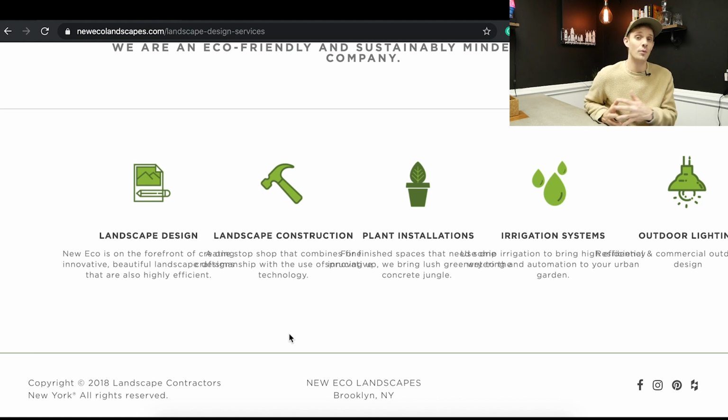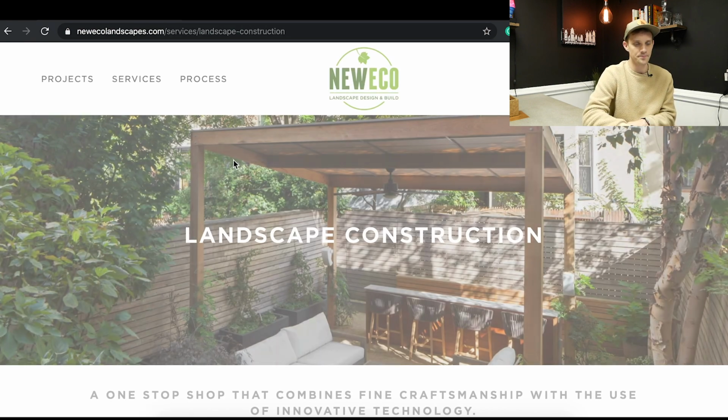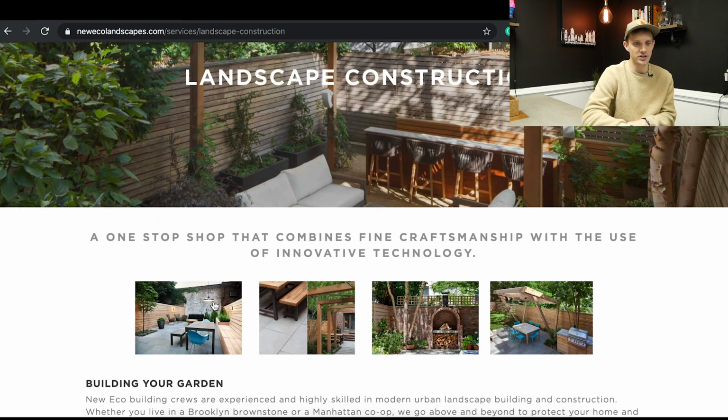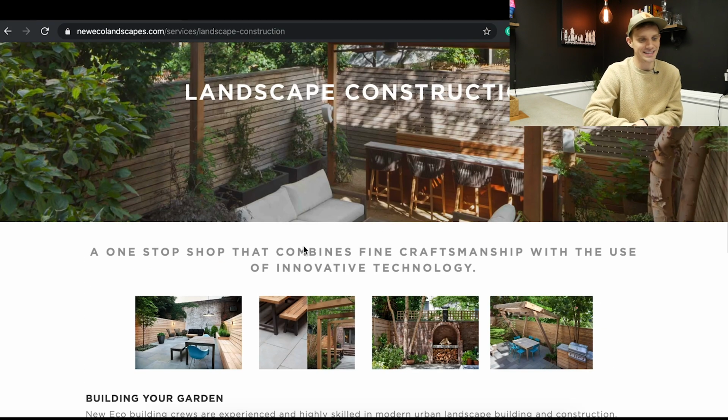It's kind of like why they have 4.4 stars. It's like they're mostly good, but they do frustrate some people. So it kind of ties the two together, unfortunately. So if we click on landscape design, building your yard, a connected crew, attention to detail. I like that they have pictures here to show what they do. I would let these expand out a little bit so people can see it.